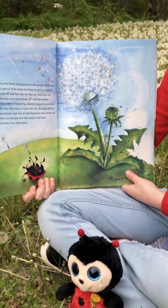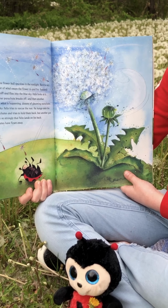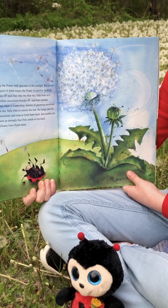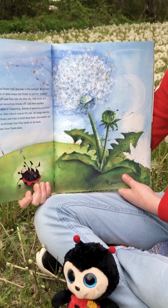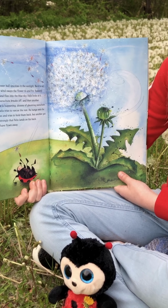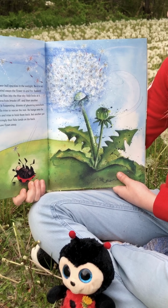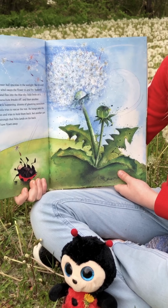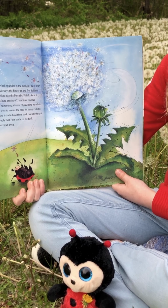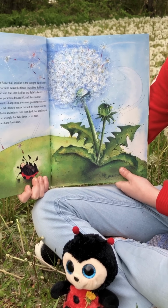The next morning, the flower ball sparkles in the sunlight. But it is very windy, and every gust of wind sways the flower to and fro. Suddenly, a parachute breaks off and flies into the blue sky. Felix looks at it, amazed. Then, another parachute breaks off, and then another. Before Felix realizes what is happening, dozens of gleaming parachutes are floating in the sky.